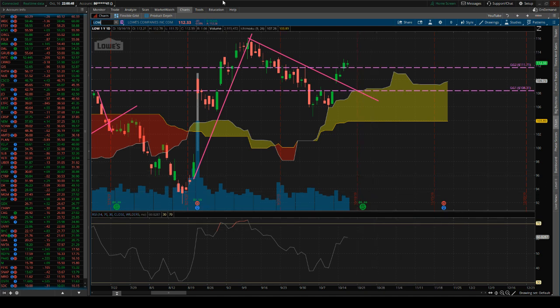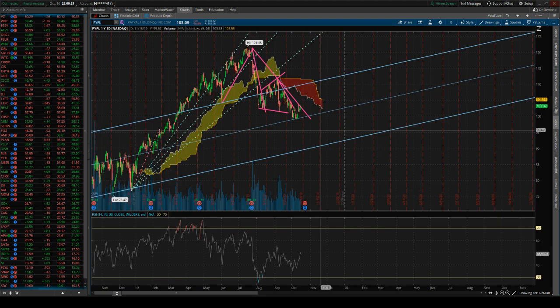PayPal we just looked at. Let's take another glance at it. PayPal is an opportunity here, right? A couple key levels that it's going over, but again, opportunity is the cloud, and earnings are coming up soon too.